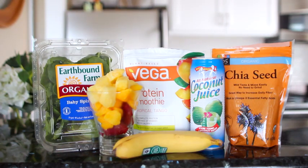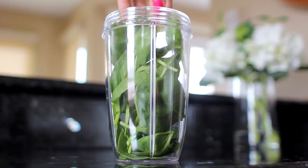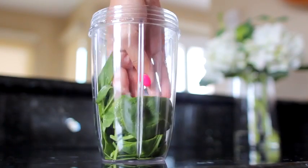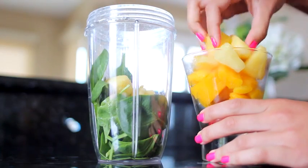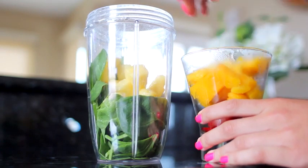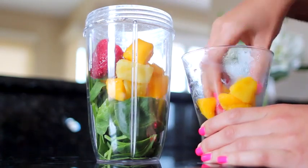And last but not least, we have Mr. Banana. I start off by making this smoothie by taking about a handful or so of the spinach and just putting that into the container for my NutriBullet. And then I take the frozen fruit, pile that on top, and make sure you use fruit that has been frozen so your smoothie has a nice texture to it.